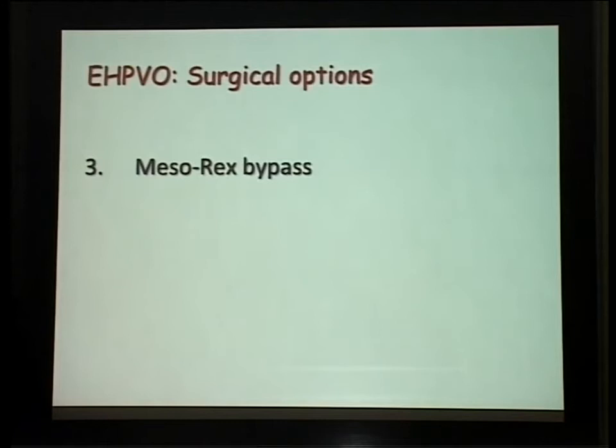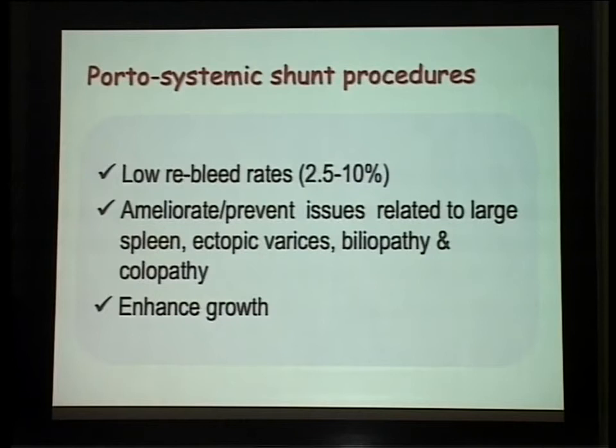And for the benefit of postgraduates in the audience, I will briefly outline the advantages and limitations of each of these procedures, and hence the decision-making in a given clinical scenario. Now, portosystemic shunt procedures have the advantage that they have low rebleed rates.